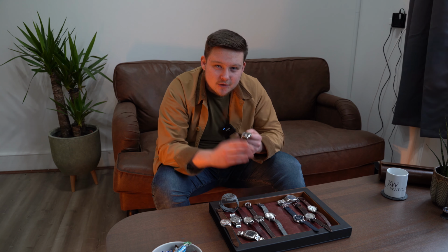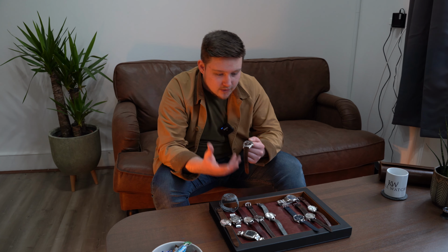And I'm still yet to do my full review of this. I will get around to it eventually, I promise. But what an incredible watch. A gorgeous watch with a brown dial, the Brunswick, the classic case shape, in my opinion, from Fears and what they do.